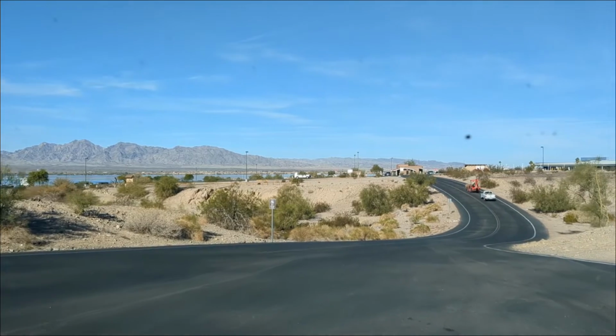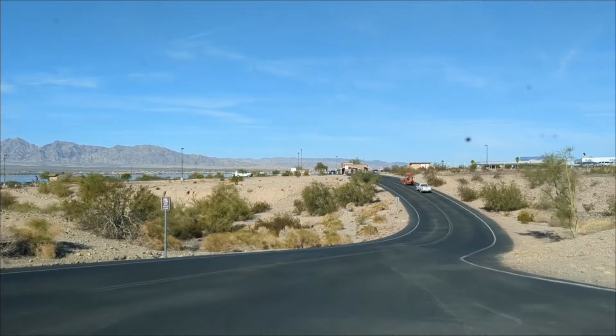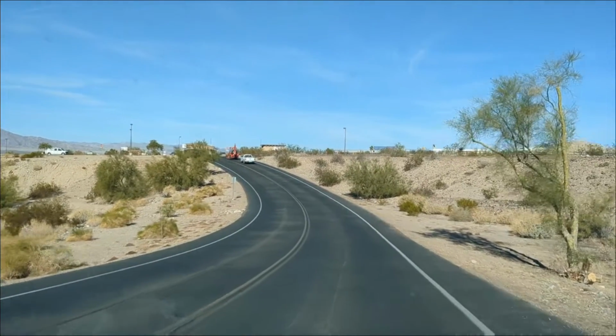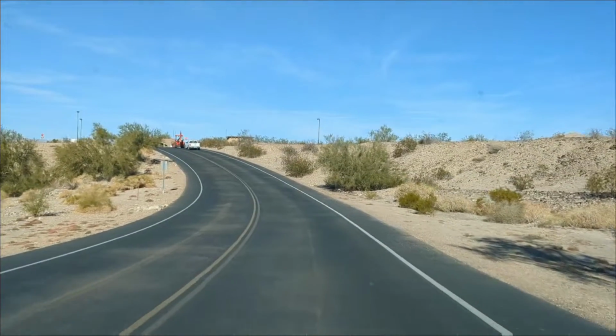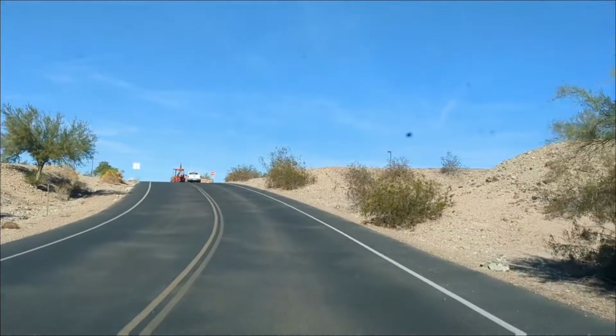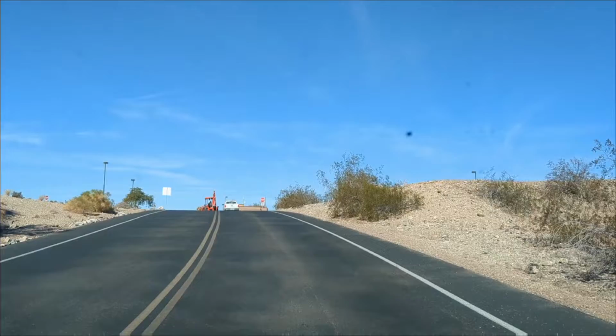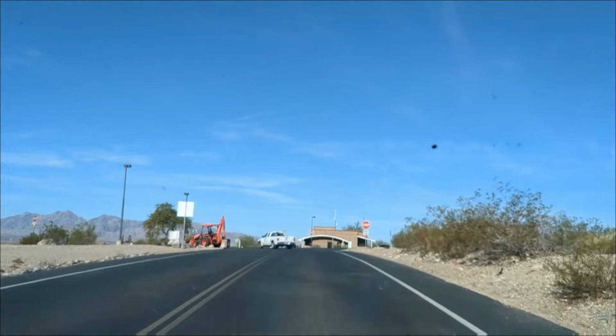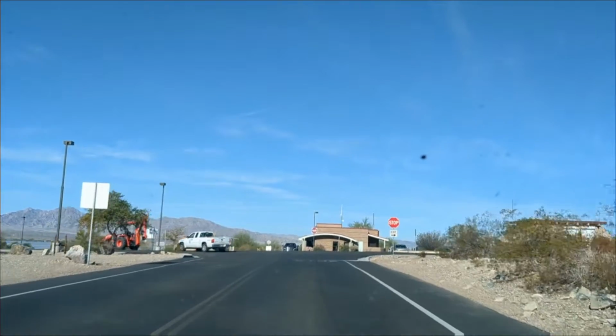So beautiful. And when you check in at the park, which you can do for camping or for day use, there is a massive parking lot that I'm going to be driving into. So many places to park, and the boat ramps are located over there as well.